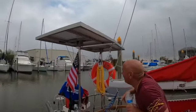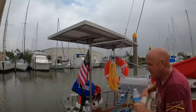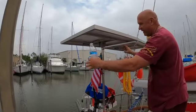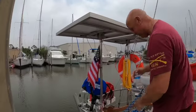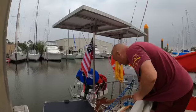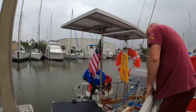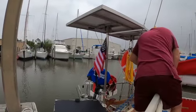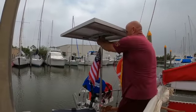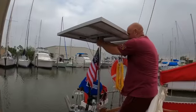The cool thing about them is they will tilt this way or this way. How difficult is it to show them? It's not difficult at all. We're going to show you what these do, and this is what's cool about this system and why we chose this over a rigid arch, which would have been difficult anyway to do on a canoe stern boat.